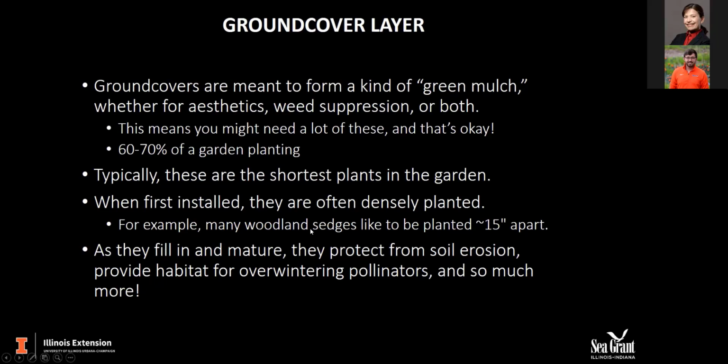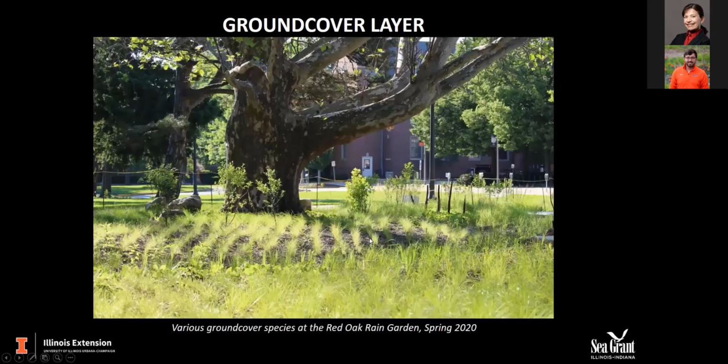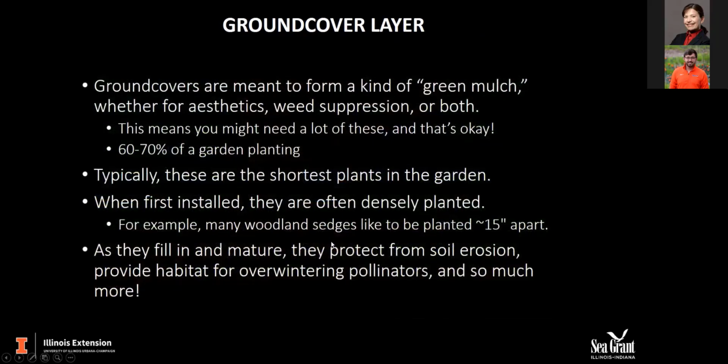Again, these are going to be the fairly short plants in the garden, densely planted. You're looking at a lot of woodland sedges. I know a lot of you on this call today are probably familiar with some of our sedges. Most of them in the garden are actually planted 15 inches apart, which is where the thousands of plants come from, of course. And again, as they fill in and mature, they really form that green mulch. They also provide overwintering habitat for pollinators and so many other things.